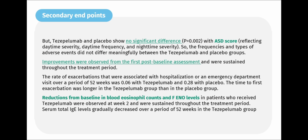Regarding secondary endpoint results, Tezepelumab and placebo show no significant difference with ASD score, reflecting daytime severity, daytime frequency, and nighttime severity. So the frequencies and types of adverse events did not differ meaningfully between Tezepelumab and the placebo group. So what is ASD score? ASD score is a patient-reported outcome regarding the occurrence of asthma symptoms throughout the day and its effect on daily activities and sleep. So Tezepelumab didn't result in significant difference with the severity and frequency of these symptoms.